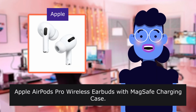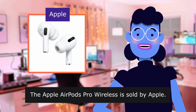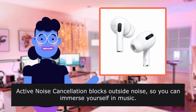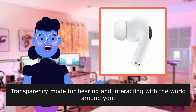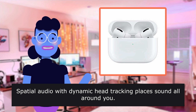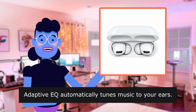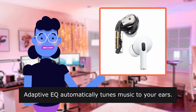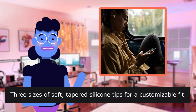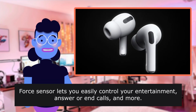Apple AirPods Pro Wireless Earbuds with MagSafe charging case. The Apple AirPods Pro Wireless is sold by Apple. Active noise cancellation blocks outside noise, so you can immerse yourself in music. Transparency mode for hearing and interacting with the world around you. Spatial audio with dynamic head tracking places sound all around you. Adaptive EQ automatically tunes music to your ears. 3 sizes of soft, tapered silicone tips for a customizable fit. Force sensor lets you easily control your entertainment, answer, or end calls, and more.